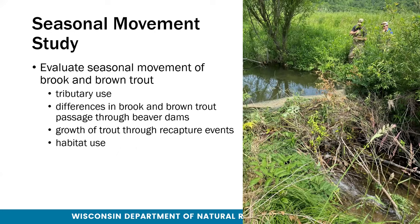This is a picture of one of the beaver dams that Matt's evaluating passage through. From our seasonal movement study, the part I wanted to look at was so that we could install our weir at a certain time to prevent fish movement. We're hopefully going to be able to evaluate the seasonal movement of brook and brown trout. We can also evaluate tributary use, and Matt can evaluate the differences between brook and brown trout passage through beaver dams. We can also look at growth of trout through our recapture events, because we know how long the fish was when we tagged it and how long it is when we recapture it. So we can evaluate growth as well as habitat use.